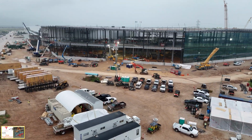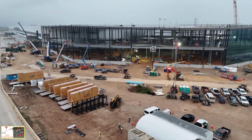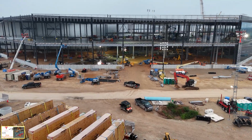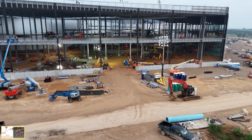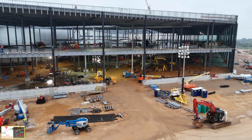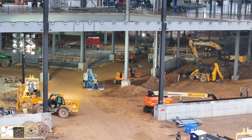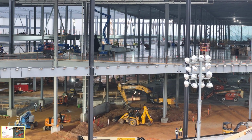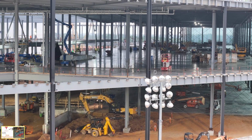The workshops for the glass crew are at the bottom of the screen. More of the glass has been delivered in these crates, along with some concrete pipe segments, and we're going to see more of that underneath the structure closer to the original building here shortly. I'll zoom back in for a good view of the activity on the ground floor. Some of these sections with the concrete are plainly visible that have been poured on the left-hand side of the screen and also on the right-hand side of the screen.